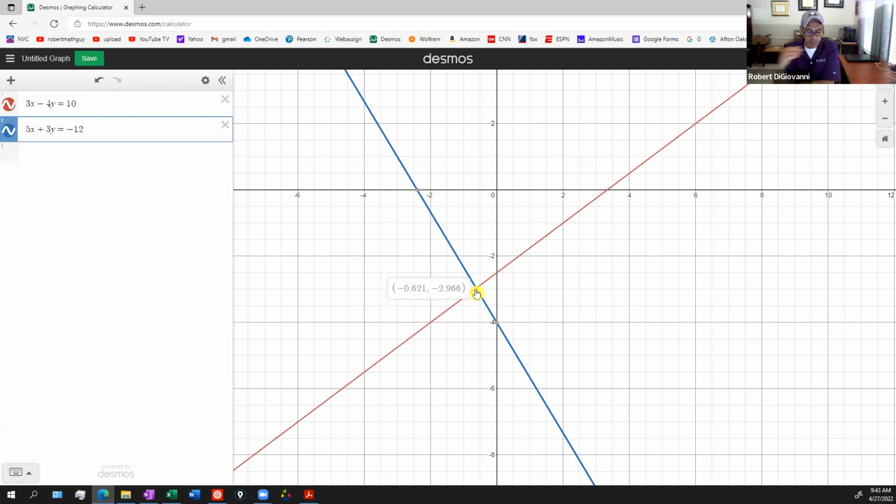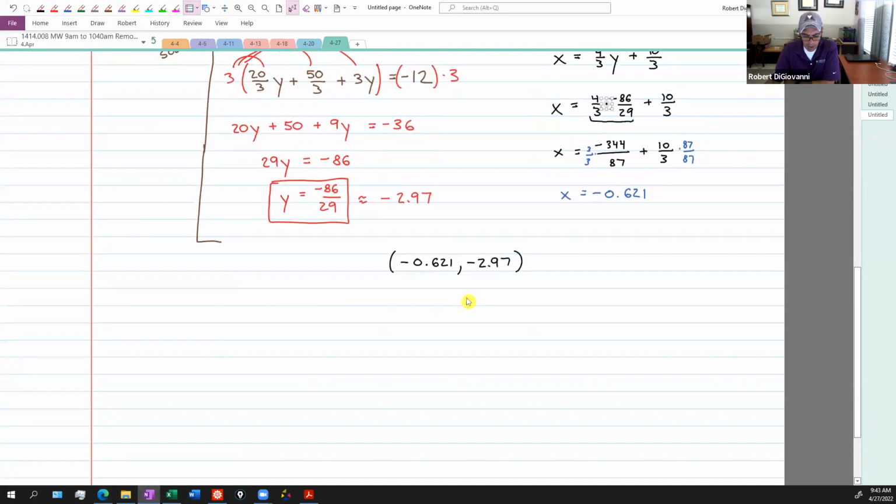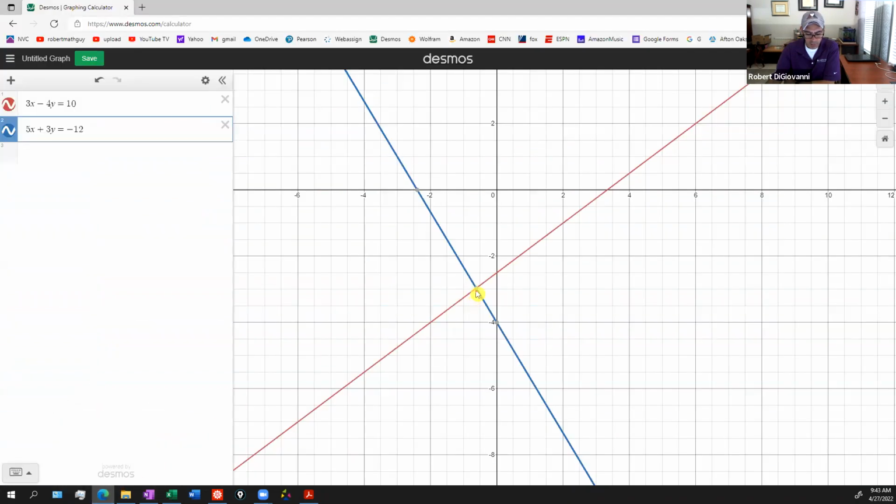That's what we had, negative 0.621 and did we have negative 2.9? Hold on, we did, right? Were they both negative? Yeah, okay. There's some rounding issues. We may have rounded too much, but that looks pretty close. Negative 0.621, negative 2.97. All right, so they went one more decimal place than I did.